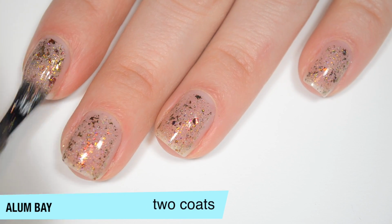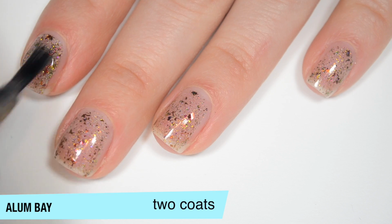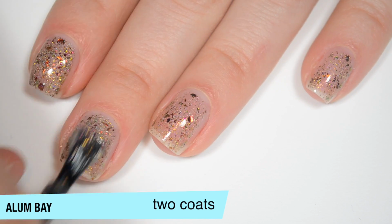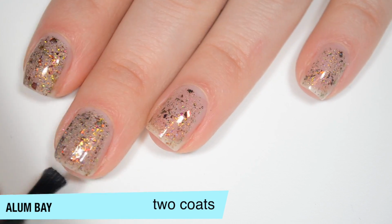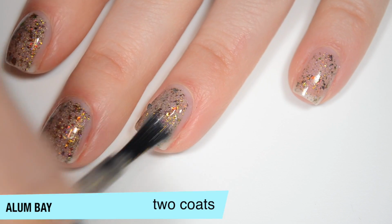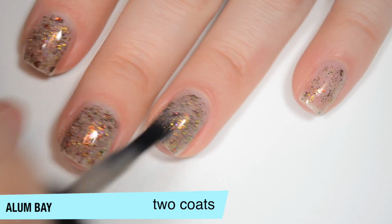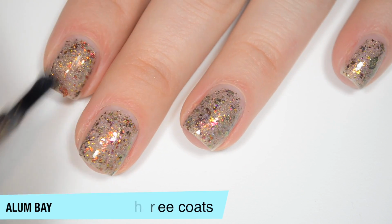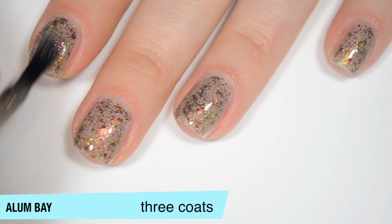So this one is building up pretty nicely on that second coat. There is a ton of shimmer, and there are a ton of flakies in there, and that's helping it build up. But the base color is building up also. This is another one that's going to have a little bit of texture to it from those flakies, so obviously you should have top coat anyway, but you are going to want to smooth it out a little bit with the top coat. So this one does cover completely on 3 coats.